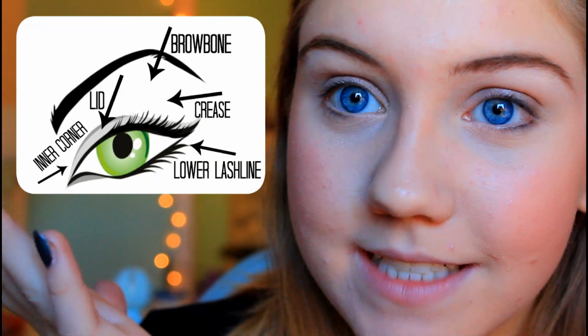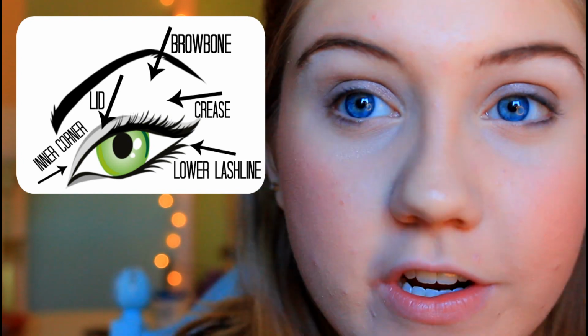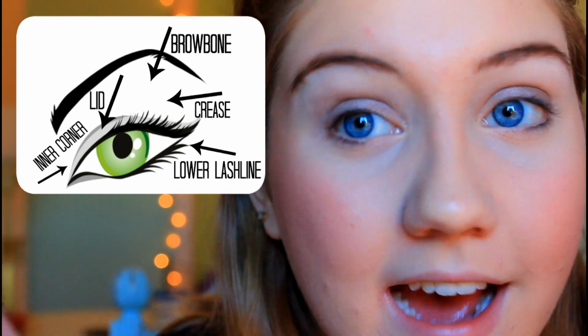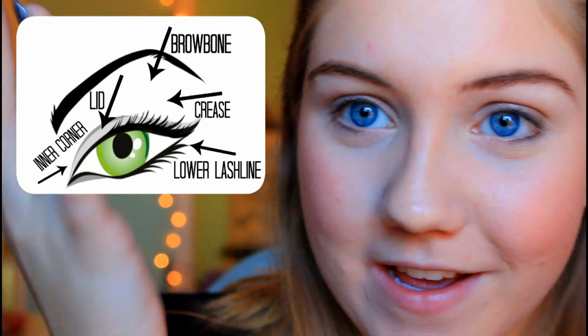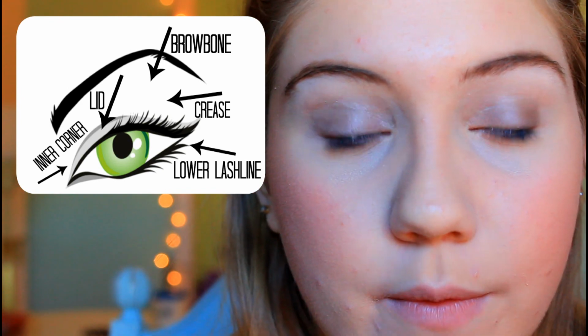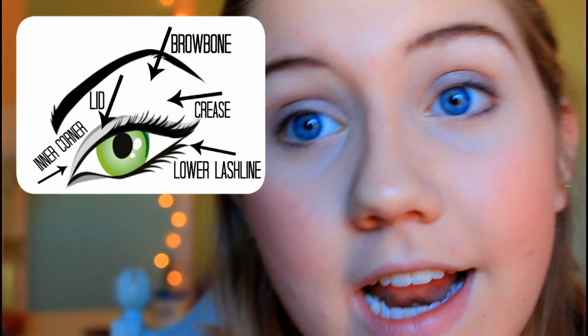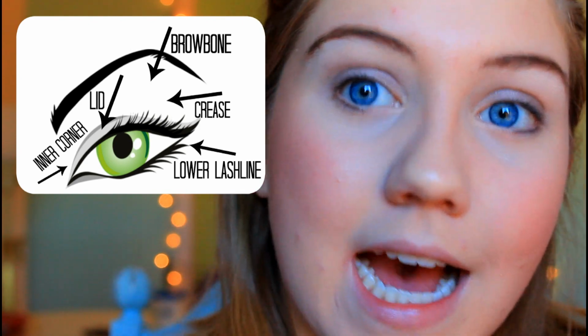Okay, so it doesn't have to look that great. It's fine. Before we start this, let me show you a little diagram of the eye. Not a scientific diagram, but makeup. So here is the eye, and I will have this up while I'm doing my makeup, and it has the crease, the lid, the brow bone, the inner corner, the outer corner, the lower lash line, and I think that's it. If I'm forgetting something, it's right there. But you just want to memorize this so that when you're watching makeup tutorials and stuff like that, you can know what they're talking about, because I was struggling with that for a little while.